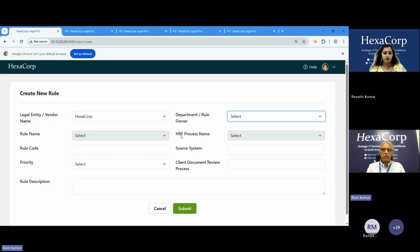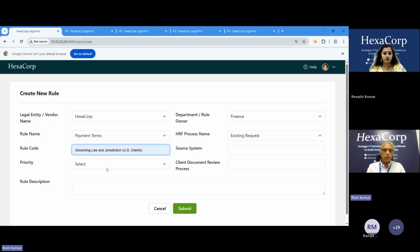The rule name is here. Whatever the rule names, like payment terms, all those things can be configured, and you can choose that from the drop down here. And once you choose here, then you can use the process name. For this company, this is the process name, and you can have your own keys here. So you can now introduce your own keys here and make sure that it is more understandable for your team. And rule code, like confidentiality term or governing law, data privacy, compliance, or anything. So you can choose one among them.